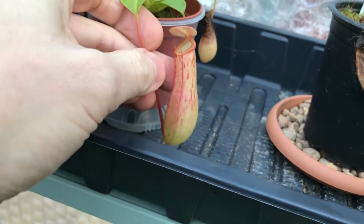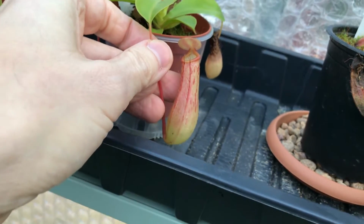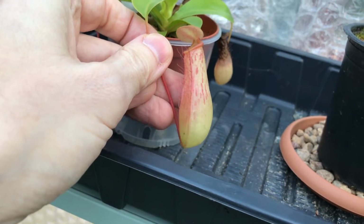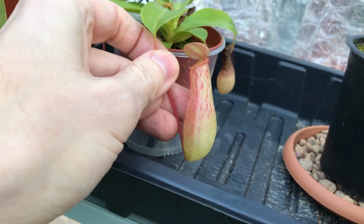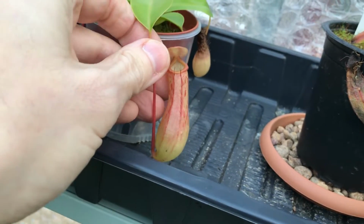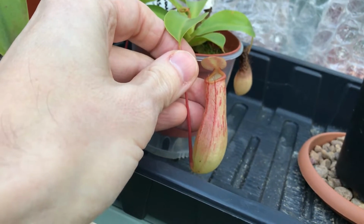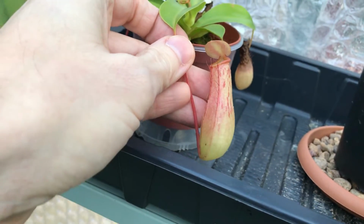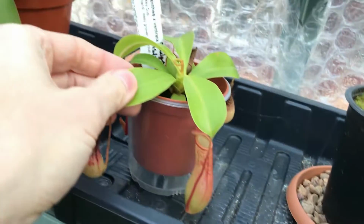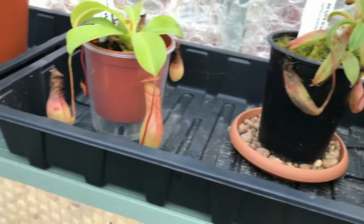This is Nepenthes Ventrata, and what you find is the young pitchers look quite different to the old pitchers. You can see the liquid, like the shadow of the liquid through there. Again, I've not put that in, the plant does it itself. This one doesn't seem to be quite as sticky as the one I showed you before. The one before was Nepenthes Rebecca Soper. This one is Nepenthes Ventrata. Apparently it's a very vigorous cross, so I bought this one with the hopes that it would grow very quickly.